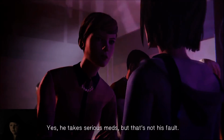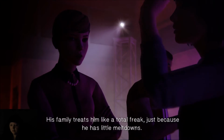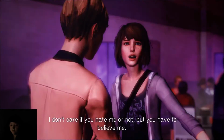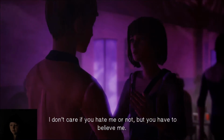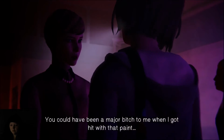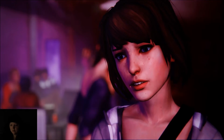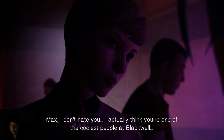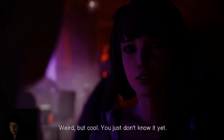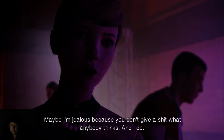Yes, he takes serious meds, but that's not his fault. His family treats him like a total freak just because he has little meltdowns. They're not little anymore. They're deadly. I don't care if you hate me or not. You have to believe me. You could have been a major bitch to me when I got hit with that paint, and I deserved it. Max, I don't hate you. I actually think you're one of the coolest people at Blackwell. Weird, but cool. You just don't know it yet. Maybe I'm jealous because you don't give a shit what anybody thinks, and I do.